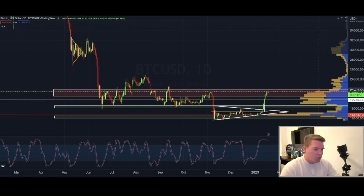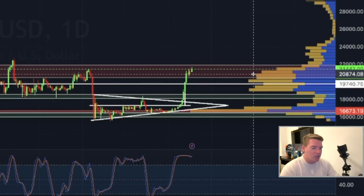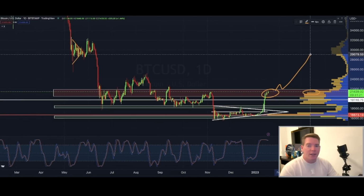Now, of course, this cluster down here, which is acting as resistance right now, is a big cluster. You see, this is also bigger than this one here. So we have in this cluster, of course, now also underlying support. And we basically have to break these two last bars on the VPVR and break out of the resistance range to go directly all the way up to $29,000, and that could actually be happening in a matter of hours.